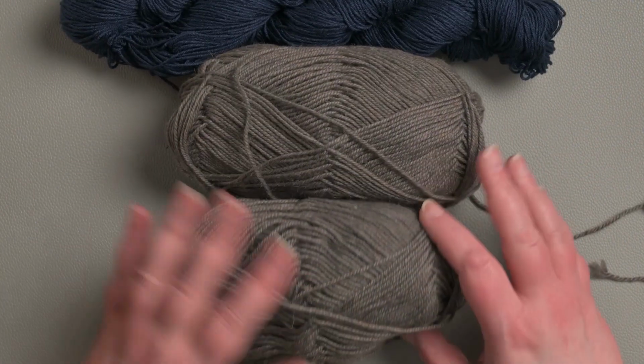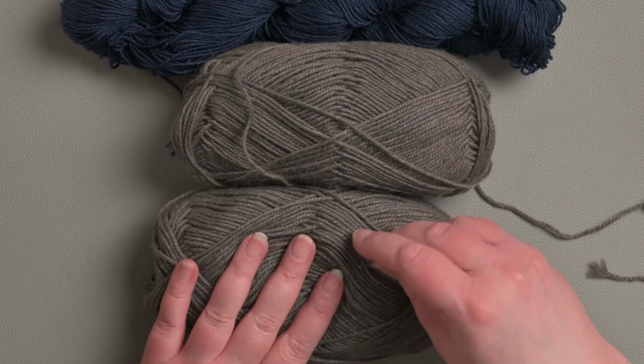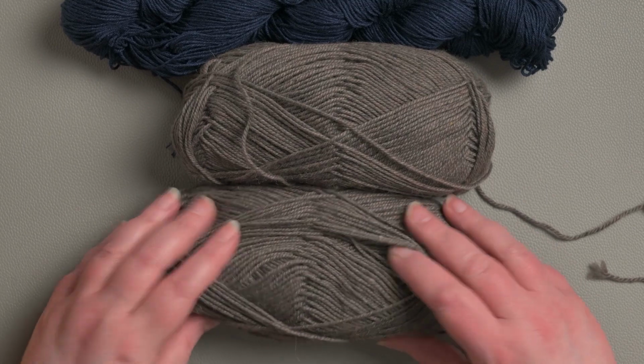Oh, it smells good. Oh my gosh, it smells good. Yeah, it's slightly scratchy, but at the same time not. Oh, what an odd yarn. Scratchy in that direction, soft that way. An odd yarn. And it's a really pretty color of taupe, though. It's a grayish taupe, heavy in the gray, so it's very pretty.